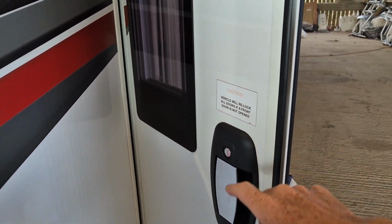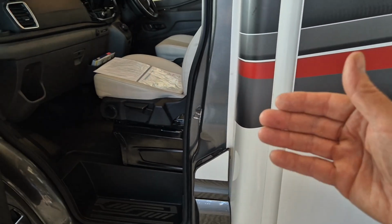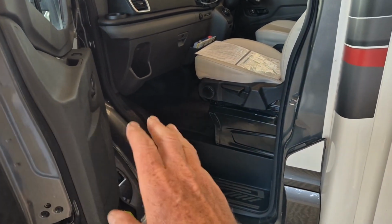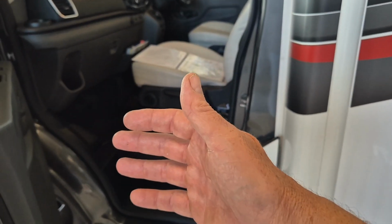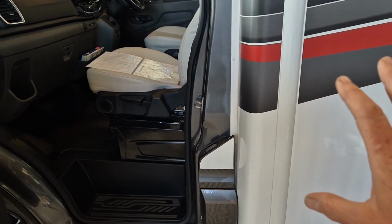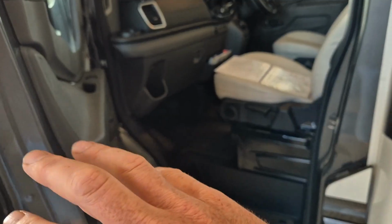So basically, after any lock event with the van, whether you're inside or outside, I would normally open and shut a front door, because once you've done that, the van will not relock itself. If you fail to open and shut a front door, it will believe that you've accidentally unlocked it and relock all the doors after 30 seconds. So the moral of the story is always open and shut a front door, and then you're all happy.